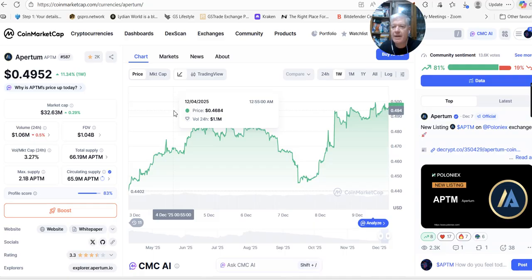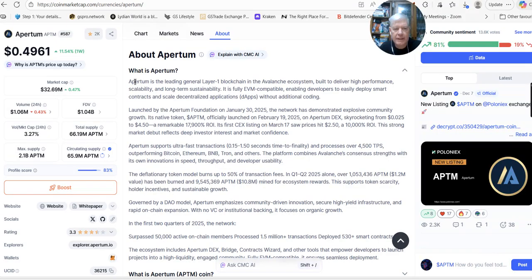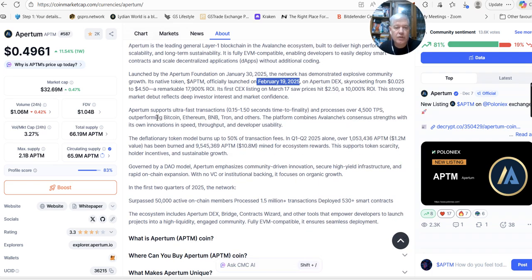We are a tier 1 subnet of the Avalanche blockchain. You can always just scroll down a little bit here and you can have all the details. What is APTM? Here you can see we are a leading general layer 1 blockchain in the Avalanche ecosystem, built to deliver high performance, scalability, and long-term sustainability. Super exciting. We only launched in February this year, so we're a 10-month-old project, and we are also super fast. As you can see here, it supports ultra fast transactions, over 4,500 transactions per second, outperforming Bitcoin, Ethereum, BNB, and Tron.